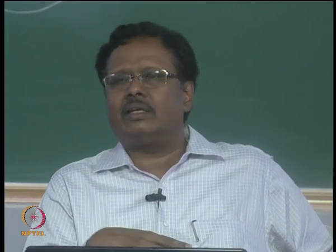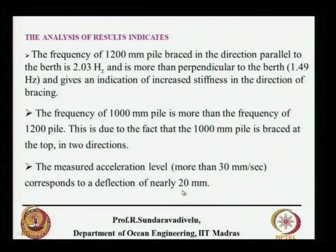Whatever waves were there at that time, maybe half a meter or 1 meter, that is giving sufficient sensitivity to the accelerometers to measure. Even at that stage this deflection is 20 millimeter, not due to any pulling or pushing. It is just the natural environment that gives so much deflection.